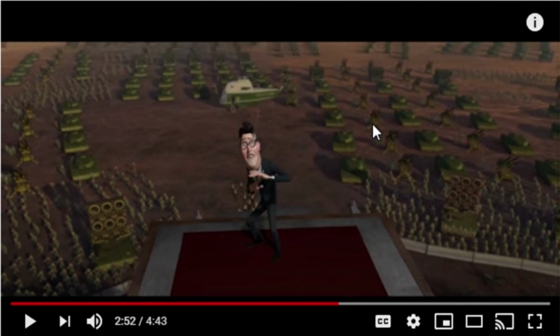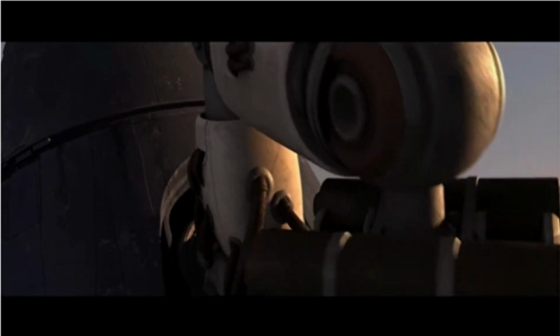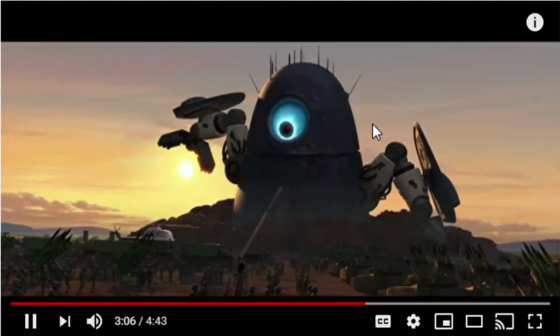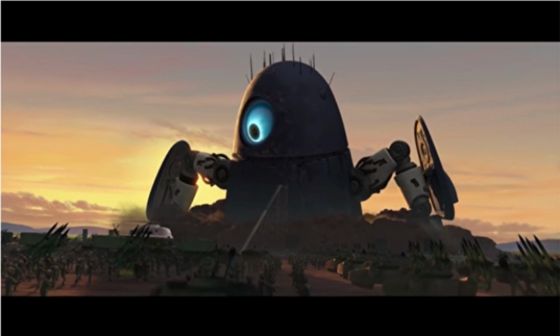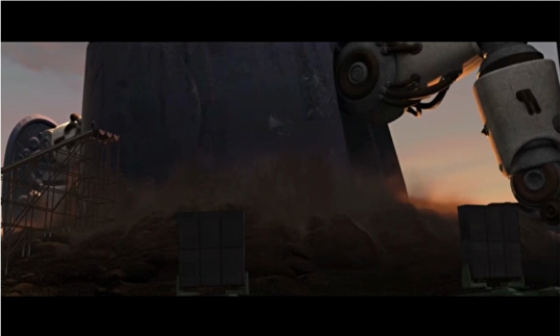Once again, this angle painting him as a small, puny ant in comparison, and all of these tanks behind him looking like dinky cars compared to the giant hand of the alien spaceship. And here we go. They're bringing out the big guns. The imagery of the claw. Once again reinforcing the idea that all of these army soldiers are just toys.